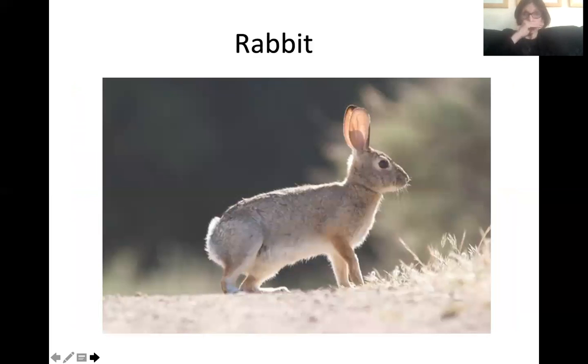Lots of rabbits, and the rabbits kind of feed all the other animals. They're sort of at the bottom of the chain, poor little rabbits, but they're cute, and there's a lot of them. I live in Conejo Valley, which means Rabbit Valley, and there's still a lot of them around. You see them hopping around.